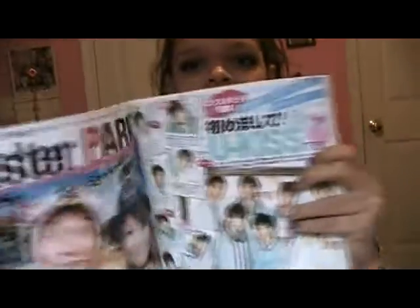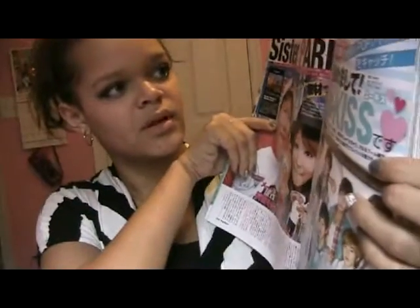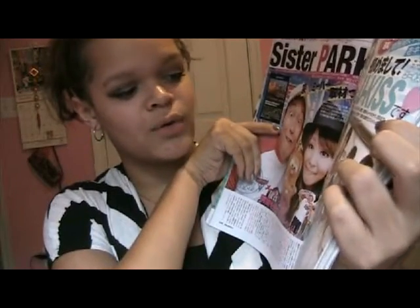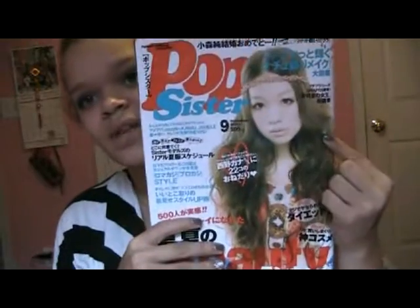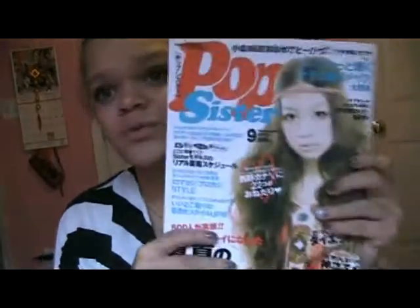And then I just found out that it also has U-Kiss in it, which is one of my favorite Korean bands. So there's pictures of U-Kiss, if you know who U-Kiss is. There's Eli, Kisop, AJ, Kevin, Dongho, who's my favorite, Soohyun, and Hyun. So I'm really happy with this. I'm holding it backwards. I'm really happy with this, and yeah, it's definitely worth it. This one was $9.